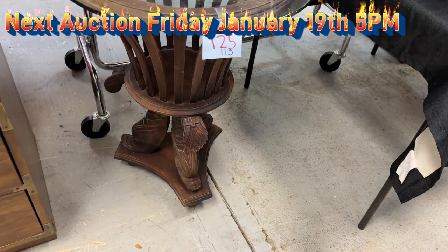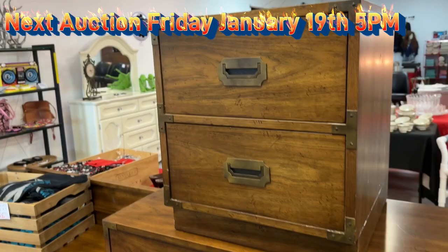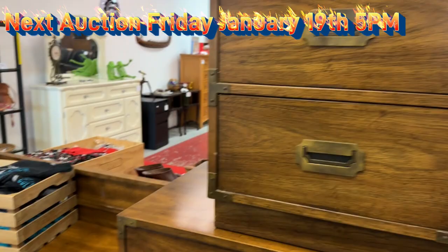Absolutely gorgeous piece. Bernhardt set right here. You got the three-piece Bernhardt set. You have the tall boy, you have the nightstand, you have the little desk, the chair, cool and ready to go.